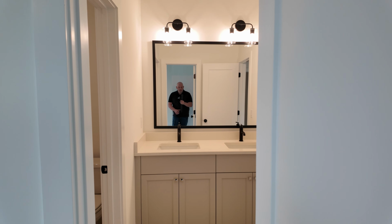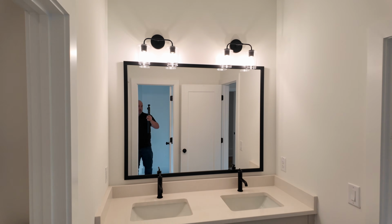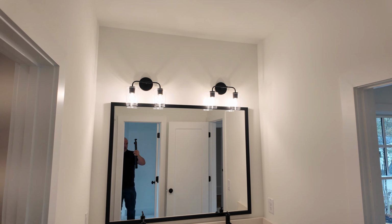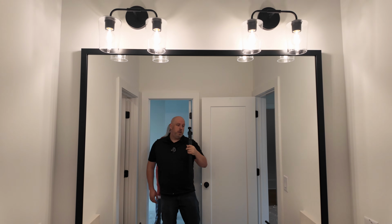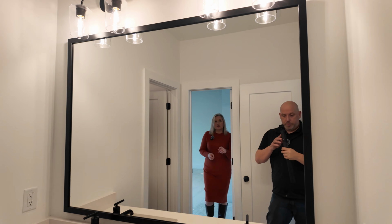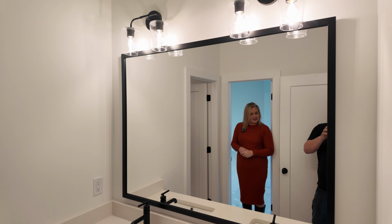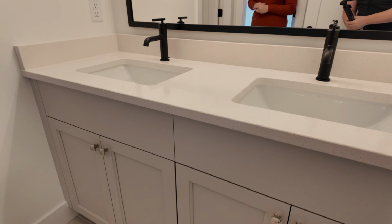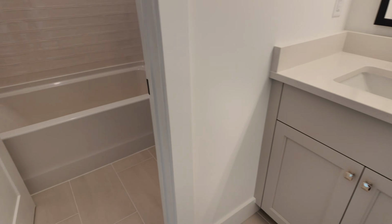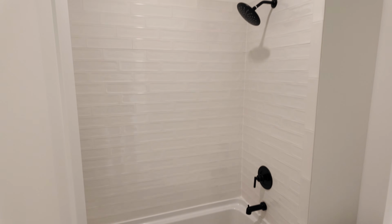So here we go. This is the Jack and Jill bathroom. Yeah, and if you notice throughout the house, the accents are all those black accents, very traditional farmhouse in style. So like the lights, the mirror, the faucets, they're all very similar, and I like that aspect. Bercher does a good job of blending those throughout the home. And here we've got the tub, the tile surround, tub shower combo.